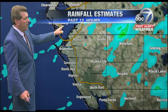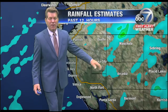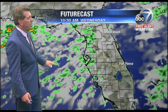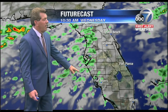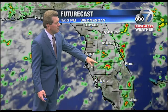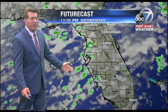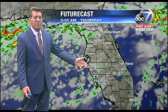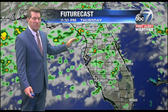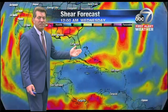You can see the rainfall estimates have been spotty across the Sun Coast. Not a lot. The heavier rain, even that wasn't much, inland areas. And as far as the overall forecast goes, that trough stays to our north. We'll see a few showers in the morning, and then those will push off to the east. Around 3 o'clock we start to get a little heavier, and then push off toward the east coast. And then again, late night tomorrow night, a possibility of a few spotty showers moving onshore. The heavier rain staying to our north, with more concentrated showers and storms. They could see a possibility of 3-4 inches of rainfall before it's all said and done.